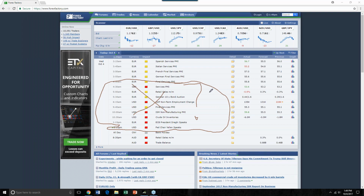And sometimes no position is a position. What I mean is if you can't see a trade, then probably there isn't a trade. So I don't know why you would feel that compelled that you need to trade today if you see this whole load of information. Like, look at this, a red folder, red folder, red folder, red folder.